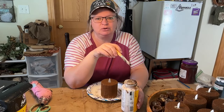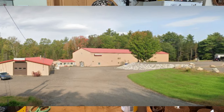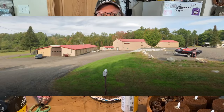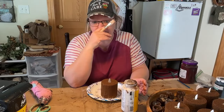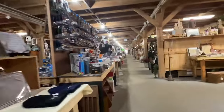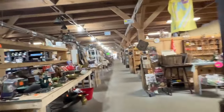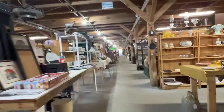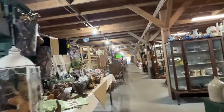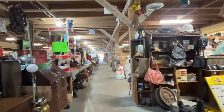The place is huge. It's three floors in a great big long barn, and they have a separate building that they built with more booths in it. These are mostly vendors that have little 10 by 10 booths, and beautiful stuff. So I'm gonna show you a little bit of what I saw and what we found. And then when we come back, I will show you what I picked up.